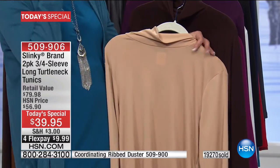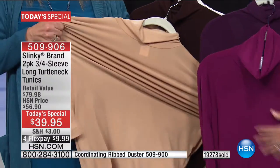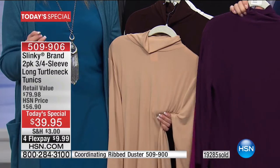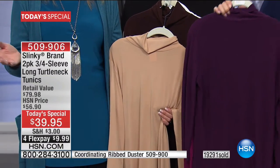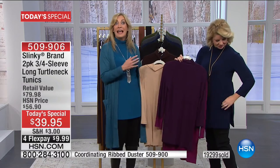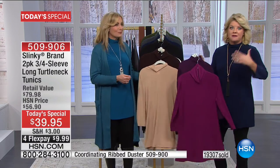I love the fact that they're so stretchy that you can get them on and off over your head without ruining your hair. Yeah, especially if you've gone to the beauty parlor. I love the fact that they are just so stretchy. They just glide over. So you feel confident wearing it on your own as a separate tunic. It doesn't just have to be to go under your sweaters and jackets and vests. But it can. That's the nice thing I love, because we even have the dusters.